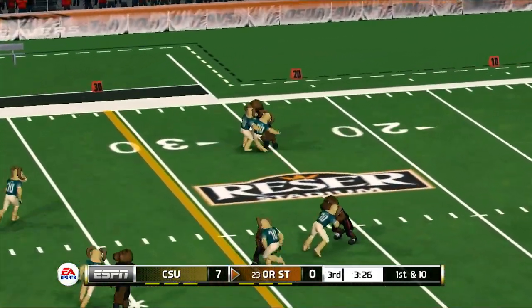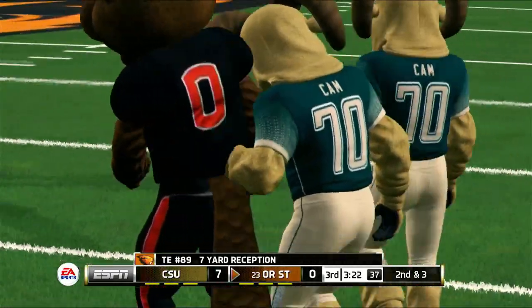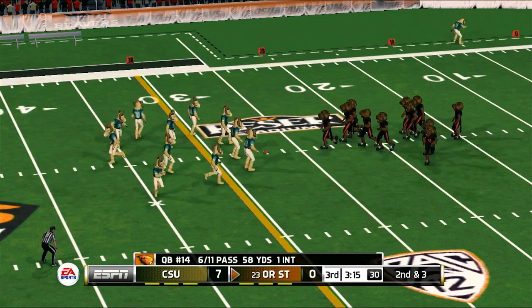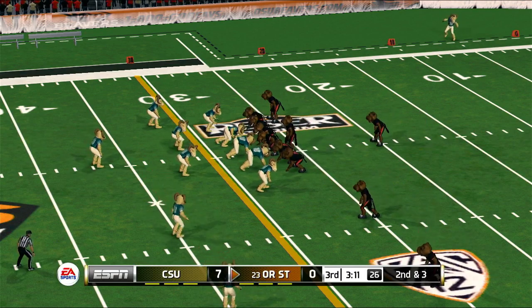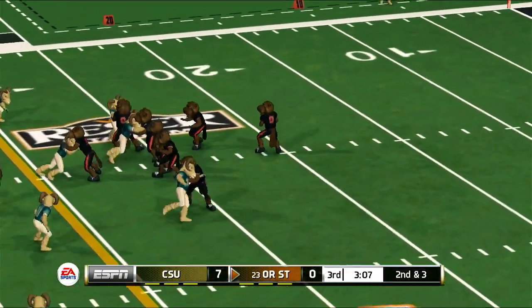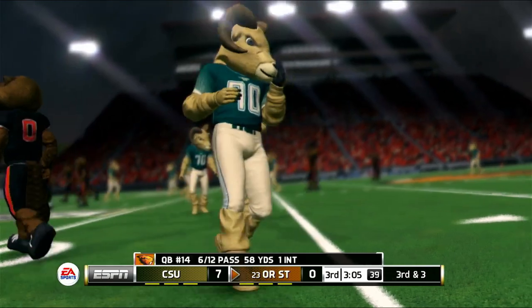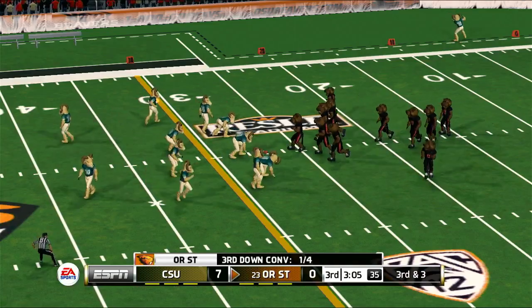Throws complete. He's got room to work. And he's tackled at the 27. They need about 3 yards to get the first here on second down. Nearly intercepted. Number seven, intended receiver on the play. That makes it third and three.